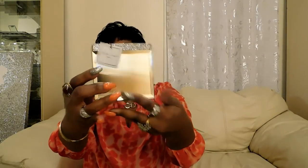And then, part of the set, I got the toothbrush holder. See that? Bling, the same thing again, going all the way around. Then there's the little hole for the toothbrush. This was $12.99.